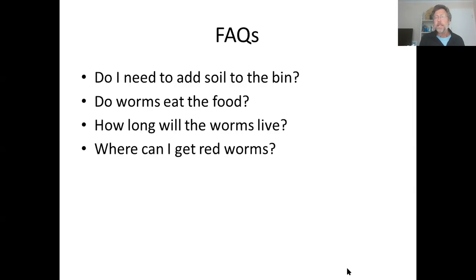How long will worms live? In a worm bin, typically they might live to be 2 years. Worms decompose very rapidly as well. So you're going to have worms that are dying and decomposing as part of the process, and new ones hatching out of their cocoons, so it's a constant cycle.